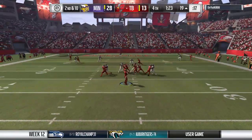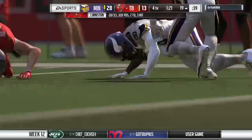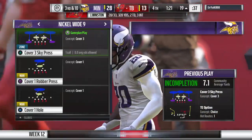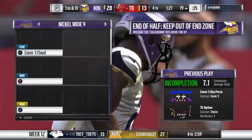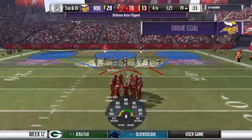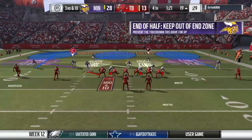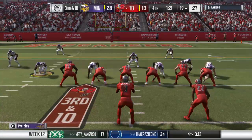A second down throw for Winston, and incomplete there. A nice hit jars the ball free and brings up third down. We know it's not an easy job to go out and catch passes when people are trying to tackle you and knock the ball away. But the bottom line is, that's a pass he's got to have and a pass he should have caught.